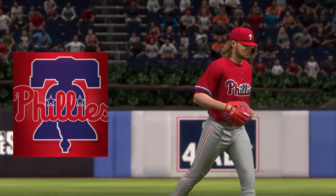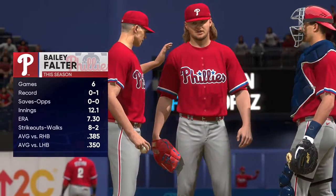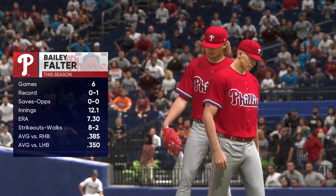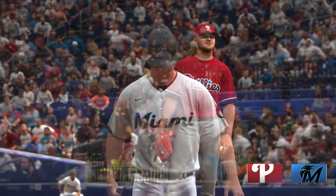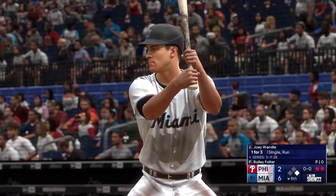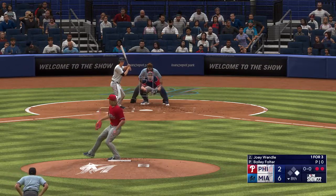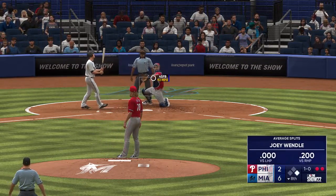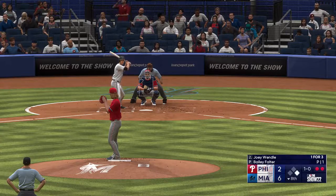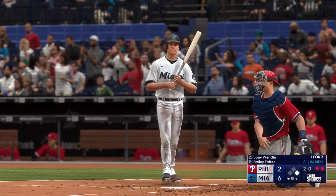So a lefty out of the pen, Bailey Falter. He last pitched 4 days ago, so he should feel pretty fresh. Bat at first, and up next for Miami, Joey Wendell. First pitch doesn't find the zone. The lefty, the 1-0. Just missed. That's where you want it. It's a good miss.